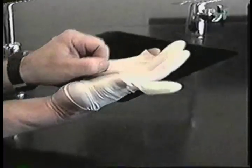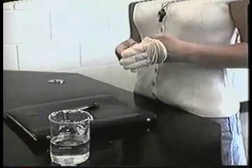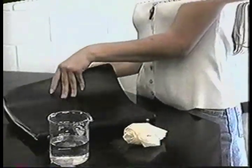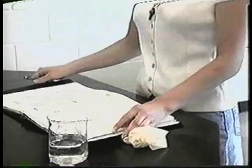Make sure they don't have any cracks or holes in them. Be sure to take them off before you grab a door or a pen or some pencils. You could be spreading chemicals every time you touch something with the gloves.